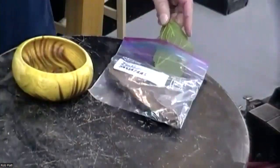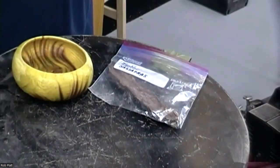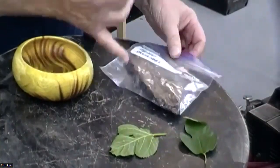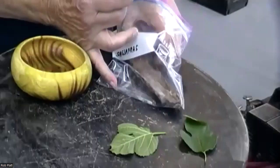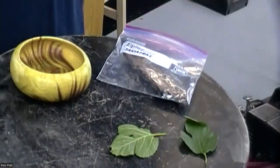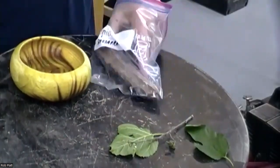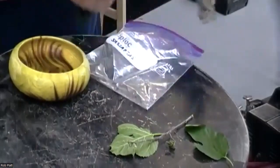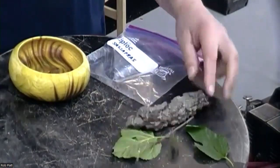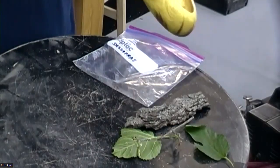You need for identification. I've got the leaf. Yeah. I have the buds. Nah, don't smoke it. And I have the bark. Any idea yet? And then I have the wood.